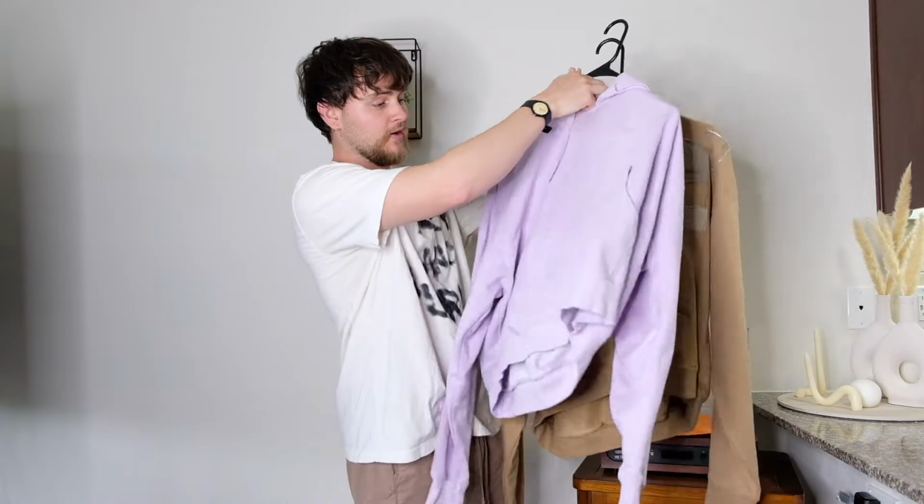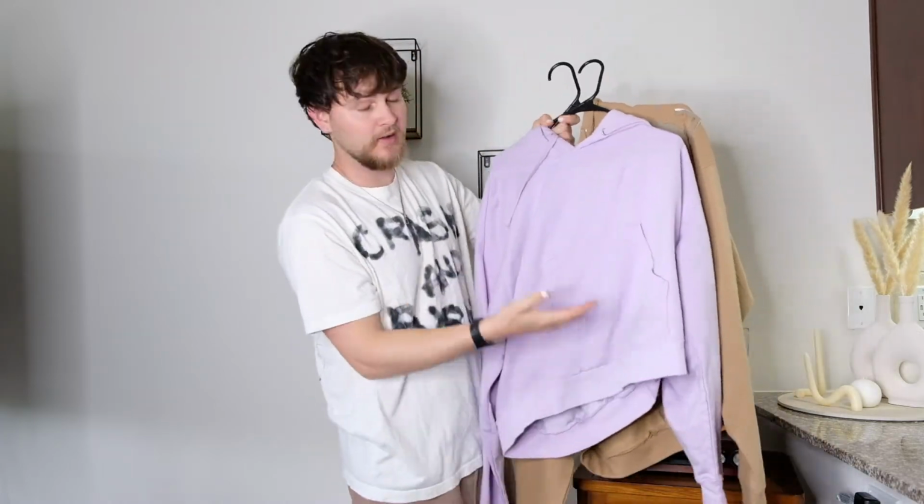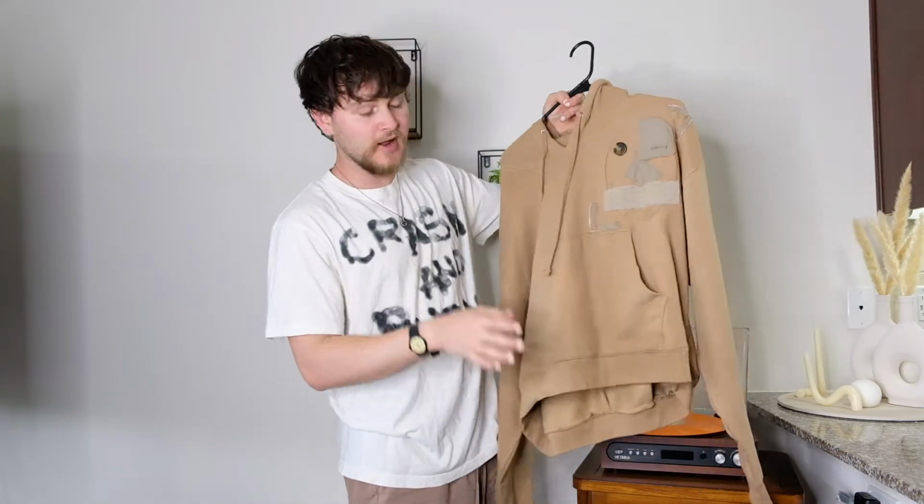This is just a plain hoodie that I really like the color. It was a blank, and I just cropped it, and I have a video on how to do this, so it's gonna pop up somewhere on here. So if you want to go learn how to crop a hoodie, you already have your sewing machine, definitely go check that out. And this is another one, another blank.